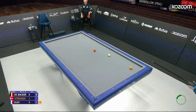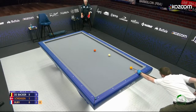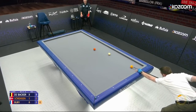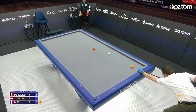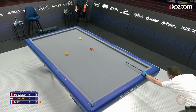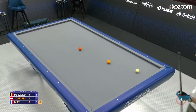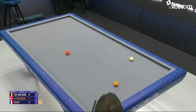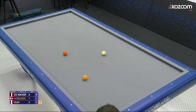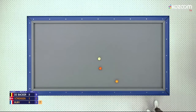Can Bury make eight and out here? Such an important set for him, if he could win this and take the lead by three sets. Draw shot here. Yeah, well done. And this is already looking good. But in the end, turned out he still has to work a little bit for this point.